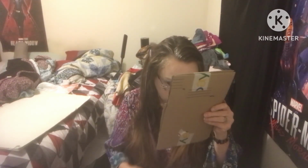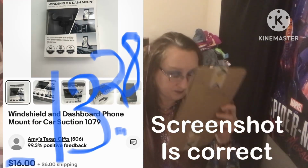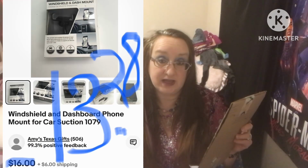Okay, the next thing sold on the 5th of the month, and that is a windshield phone mount. That sold for $16. Okay, that went to Trish in California, and that was donated to me by my mother. Item number 1079.